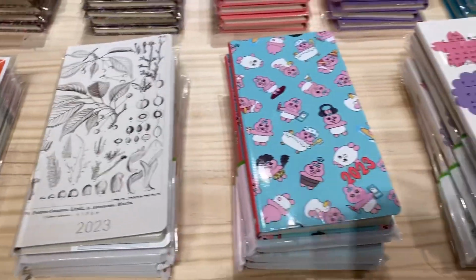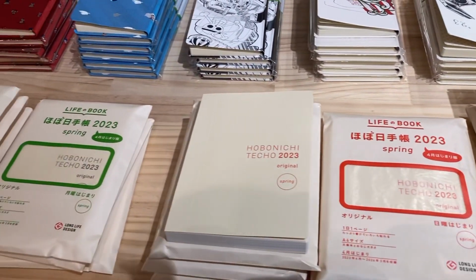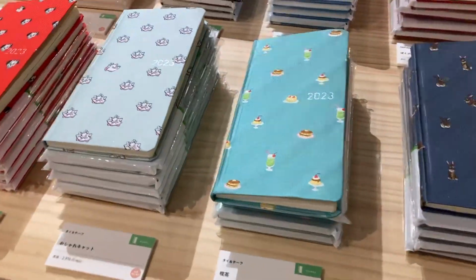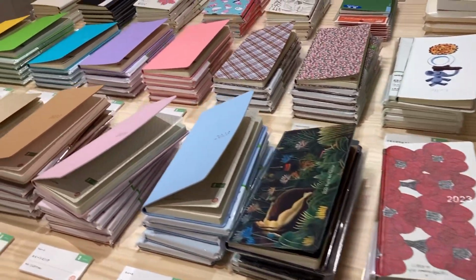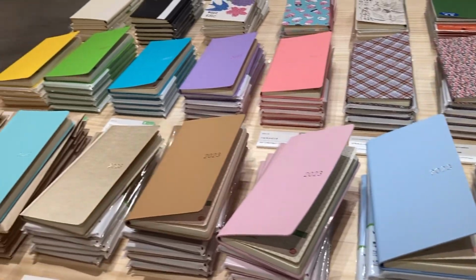So here are the Hobonichi Weeks Spring Start Techos, Hobonichi Cousin, Original Sunday Start, and Monday Start. As you can see, we got a lot of Hobonichi Weeks Spring Start options here. So if you missed that January Start version, you can have second thoughts with this.